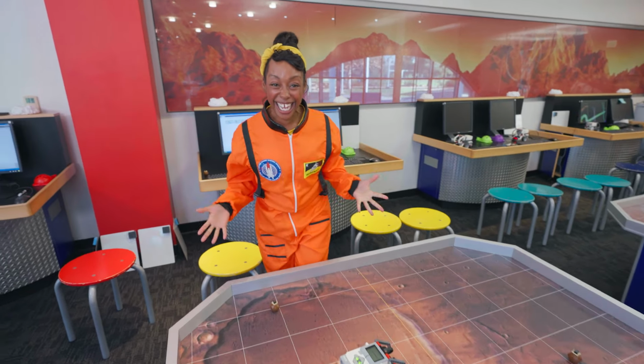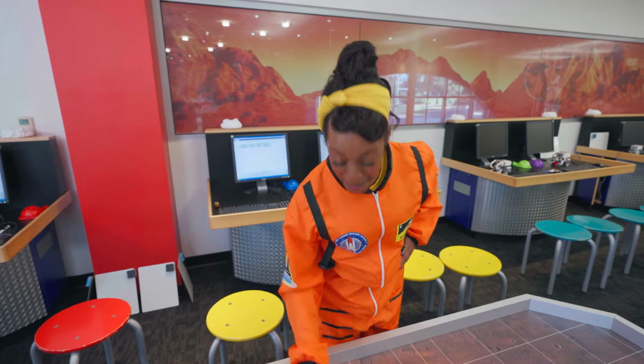Yay, we did it. We taught the rover how to pick up a rock. Now, scientists can use these rocks to discover different things about the planet, like how big it is, how old it is, and what can survive there. Cool! Let's go!